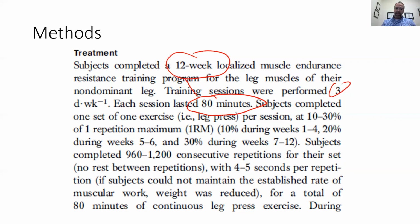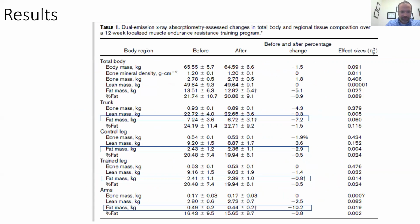Versus the other leg. So then they did fat biopsies throughout the body. And what did they find? Let's look at the trained leg. The trained leg lost 0.8 kilograms. That's the trained leg. The control leg lost 2.9 kilograms. The leg that didn't do anything lost more fat. The abdominal region lost even more, 7.2 kilograms, and they didn't do anything in the abdominal region. Look at the arms. The arms lost the most, 10.2 kilograms.